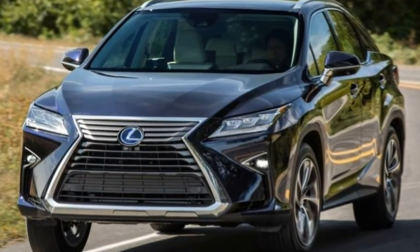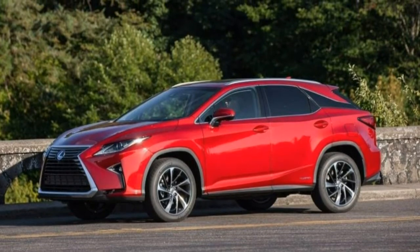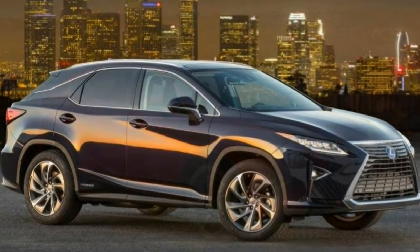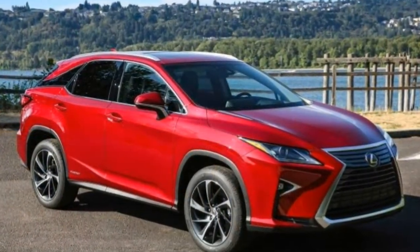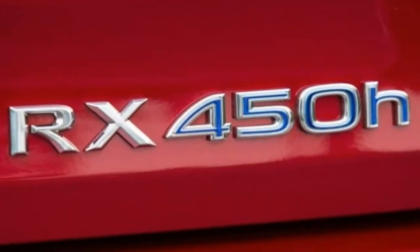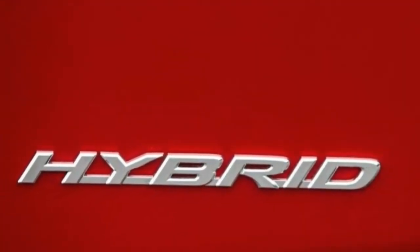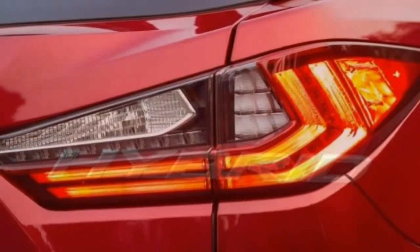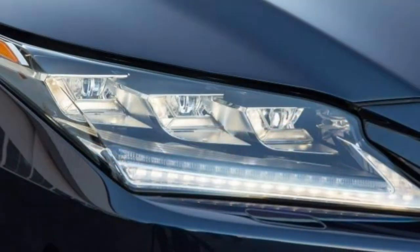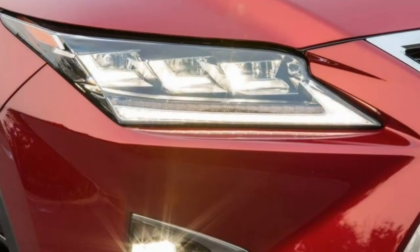One of our primary complaints against the RX 450h before was its high asking price relative to the conventional RX 350. Part of that was due to the 450h's substantial list of standard features, which was far more robust than the base 350's equipment roster. That changes for 2018, as the 450h loses some luxuries in return for a lower base price. Thus it doesn't break the bank if you just need the hybrid powertrain. You can always put these features back in with a combination of packages and standalone options.